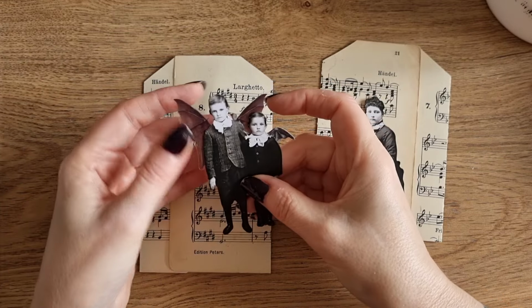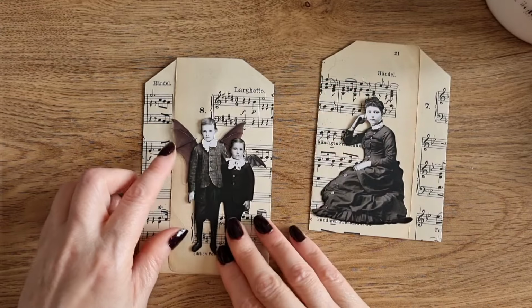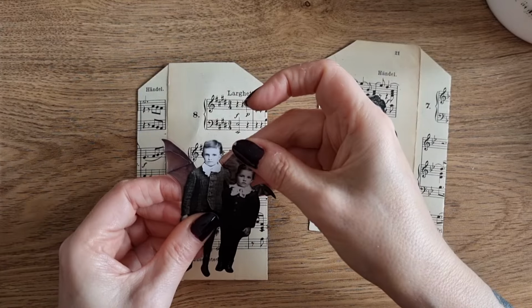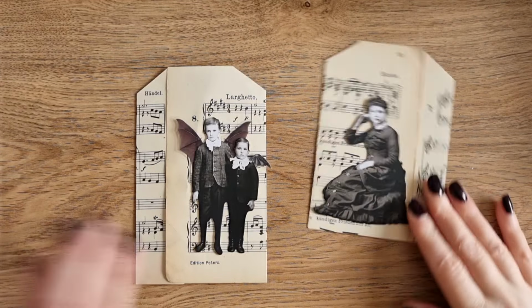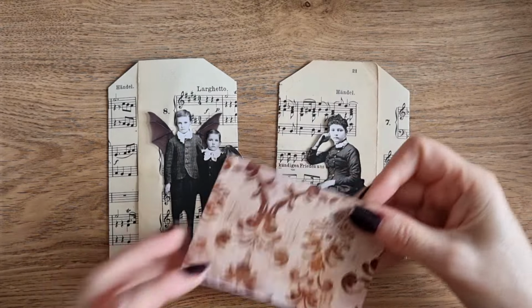Do we think those wings are too big? Let's pull them down a little bit. I think they look better a bit down there. That's what I think. Yeah, I like them there. Okay, so we have those, and we have our lady who's not going to have wings, but that's all right. She doesn't need them. And let's start building.